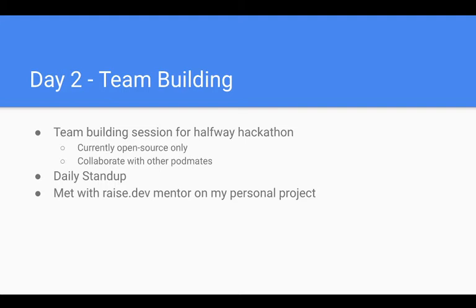So basically this hackathon takes place during half of your MLH Fellowship time. Hence, halfway hackathon. And it's currently only for open source fellows, and then you will have a chance to collaborate with other podmates within other pods.